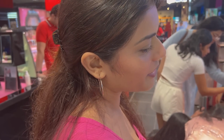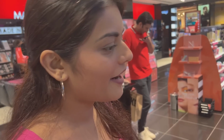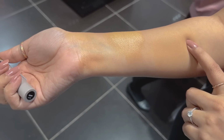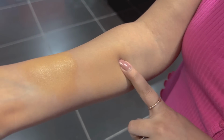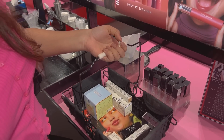I'm sold out only in my shade. I'm trying to find a concealer which is like my shade and not sold out. Too dark. Yeah, this is too dark. I tried this one, but even I find this also dark. Maybe not for my face. Guys, this box right here, I think this is worth like 30,000? More than that maybe.